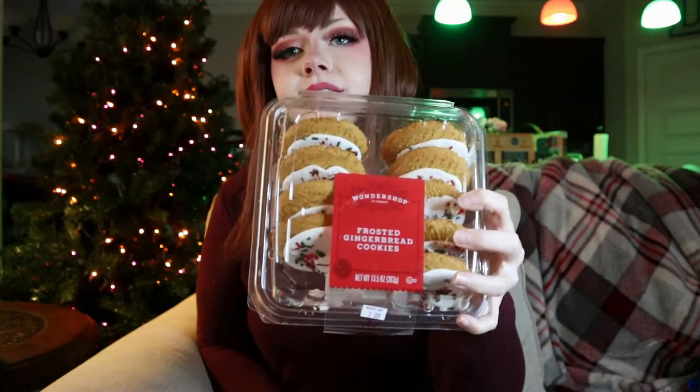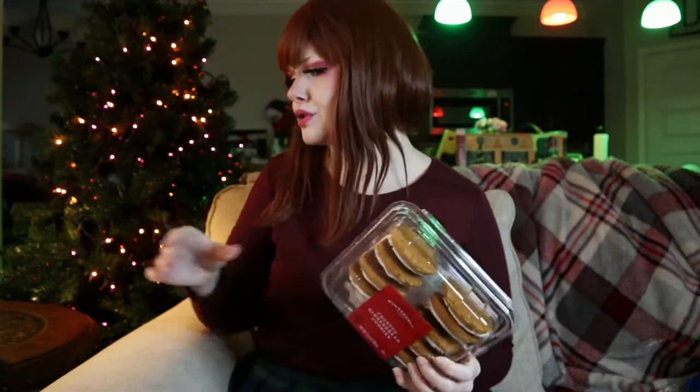I'm disappointed that we're gonna be trying another Target item after that last one, but here are the frosted gingerbread cookies. If Target ruined these, I will never be shopping there again because it's hard to ruin these cookies. They're so bad, but they're so good at the same time. I'm sure some of you know exactly what I'm talking about. I'm just gonna go right in. That's a lot of frosting, okay.